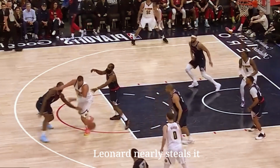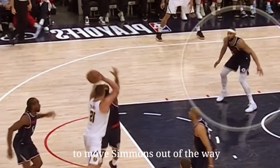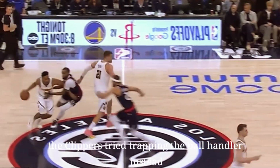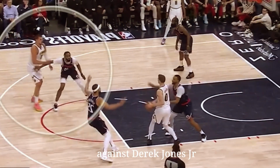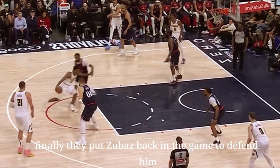Leonard nearly steals it, and then Joker makes an impossible pass to Watson. And he's looking right at Gordon in the corner to move Simmons out of the way. That is just magical. Since that double didn't really work, the Clippers tried trapping the ball handler instead. That just ended up producing a Jokic mismatch against Derrick Jones Jr., and he makes a one-handed catch to spin and finish. Finally, they put Zubac back in the game to defend him.